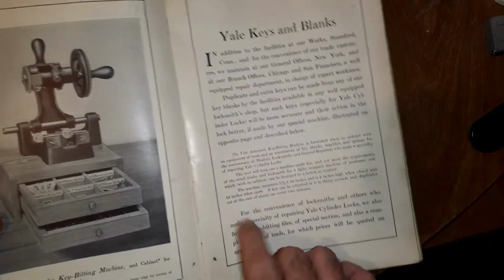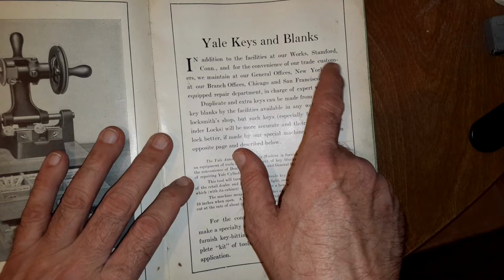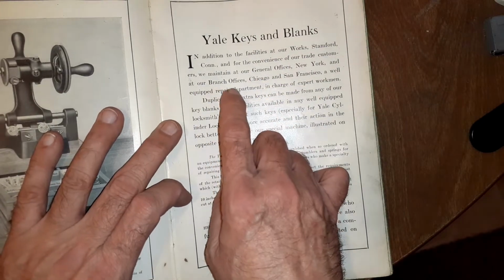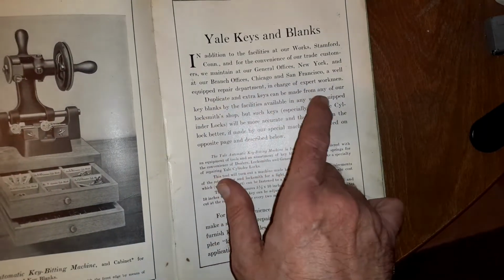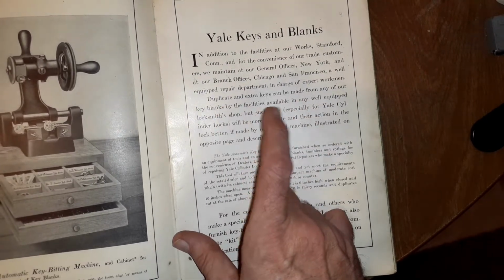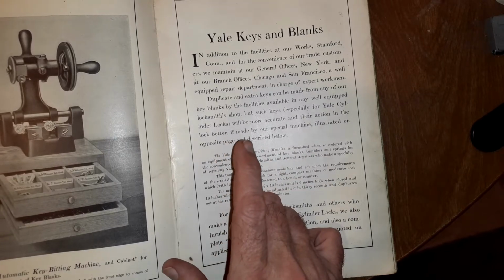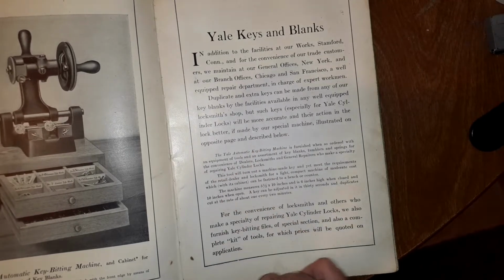But what's cool about that, I'll read this to you. In addition to the facilities of our work, Stanford, Connecticut, and for the convenience of our trade customers, we maintain at our general offices in New York and at our branch offices in Chicago and San Francisco, as well as equipped repair department in charge of expert workmen. Duplicate and extra keys can be made from any of our key blanks and the facilities available at a well-equipped locksmith shop. But such keys, especially for Yale cylinder locks, will be more accurate in their action in the lock and better if made by our special machine illustrated on the opposite page and described below.